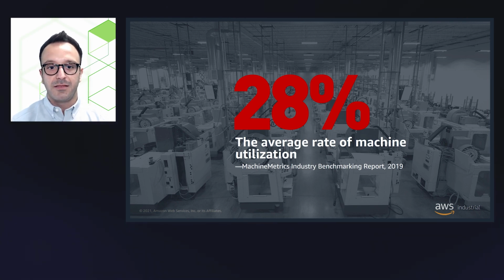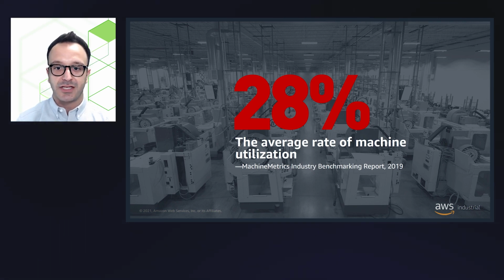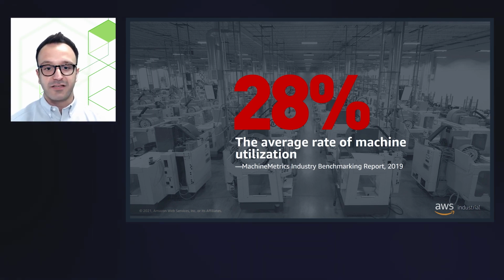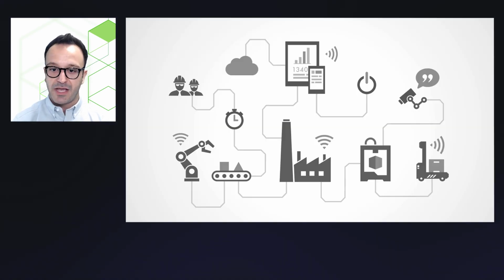This is evident in the MachineMetrics benchmarking report, which you can see here, that states that the average machine utilization rate is less than 30% across the thousands of machines that we begin monitoring and collecting data from. However, the data and insights driven from this data can provide a foundation for any manufacturer to grow their business and differentiate themselves competitively. In fact, it is highly probable that the inefficiencies that exist at the machine level are the lowest hanging fruit to creating massive business impact, not to mention a catalyst for driving many future automations.